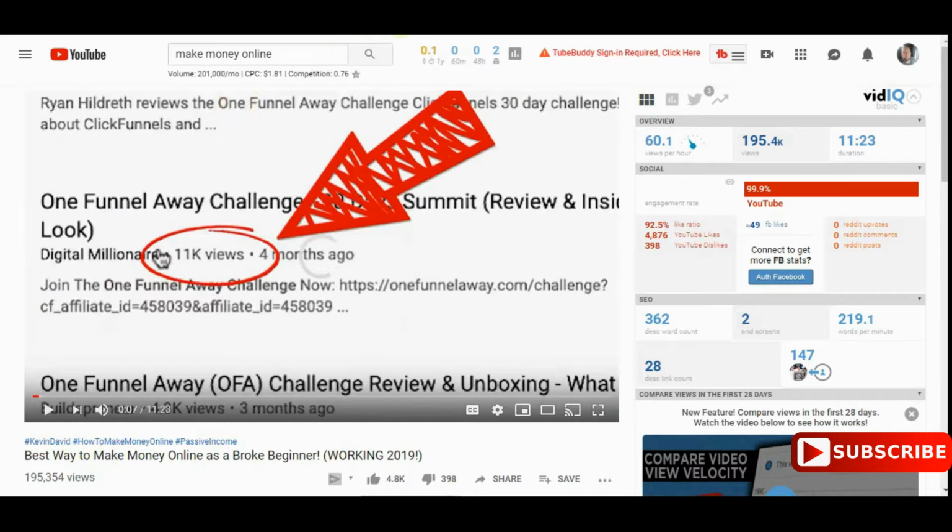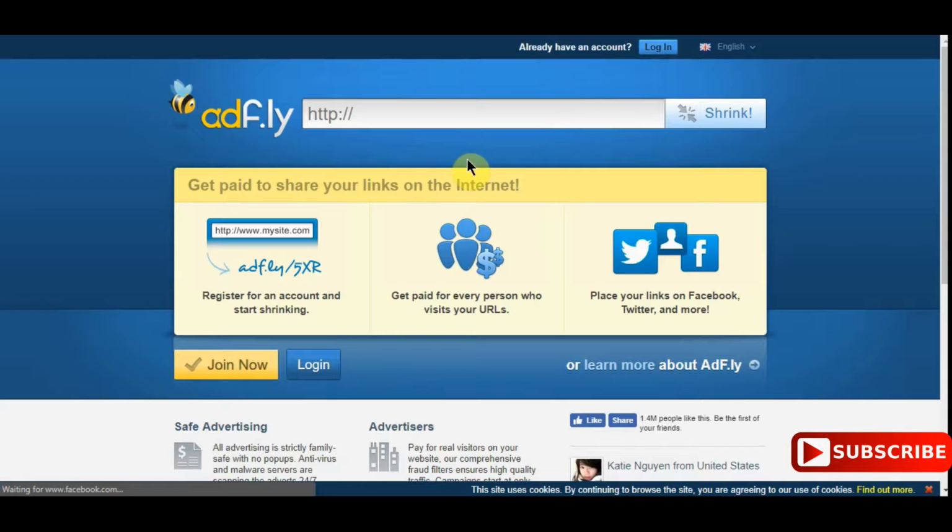You copy it. Go over here to Adfly, put it in, shrink it. And then this is your, of course you'd want to log in, have it all underneath your account and everything, don't get me wrong. Otherwise you're never going to get paid. This is your unique link for that now.